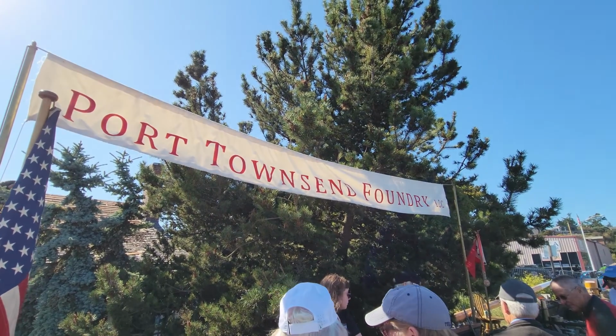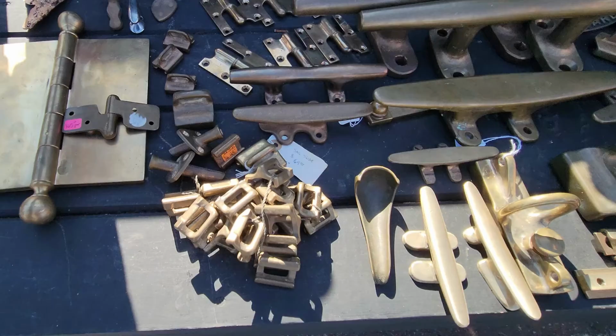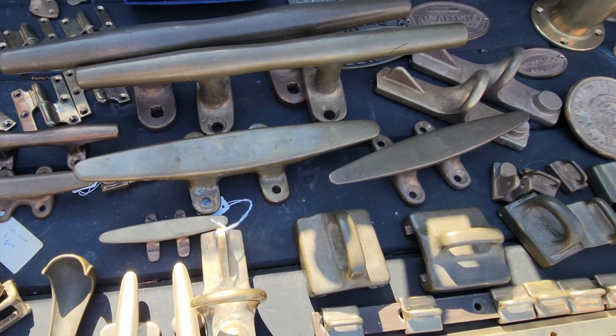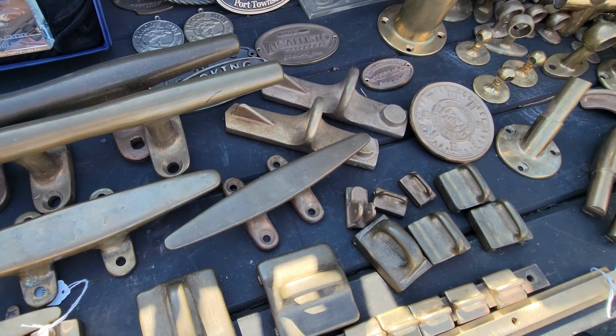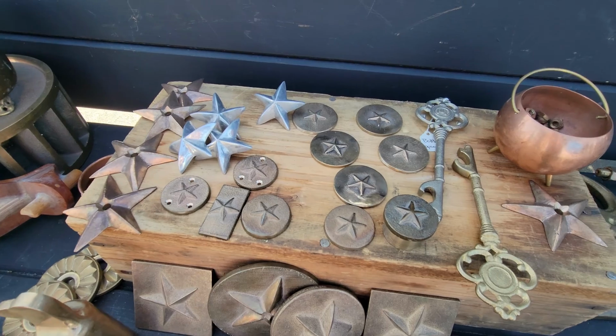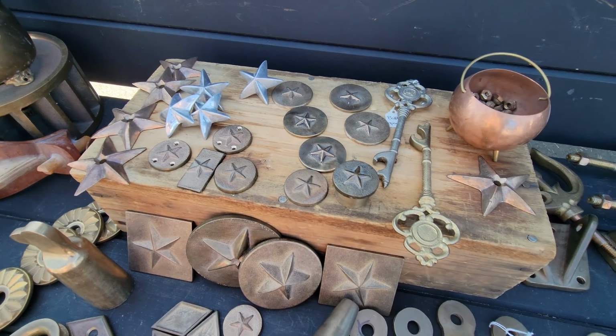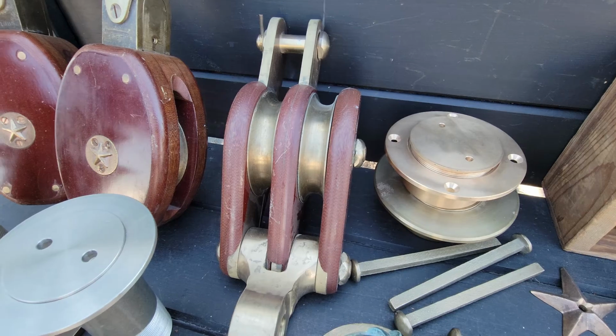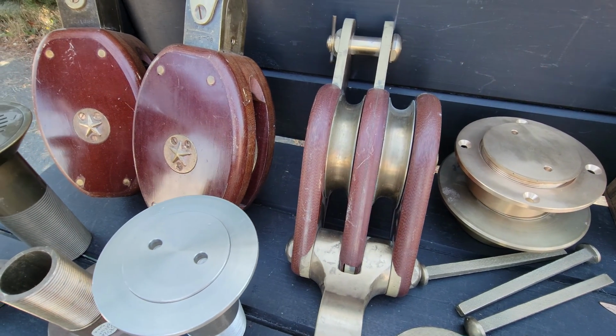Now, I showed you a few of the vendors already, but one of them that I hadn't shown you yet is the foundry. So if you think about all of the metal pieces that are on boats, they have to withstand a lot of elements. And so this is where the foundry comes into play. All of these pieces were made by hand and are stuff you would see on boats.